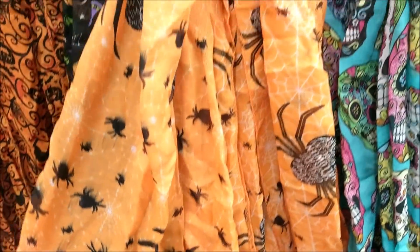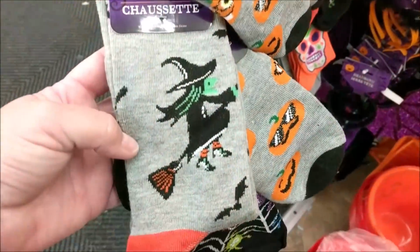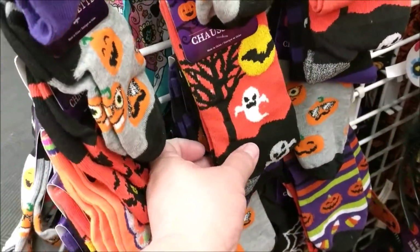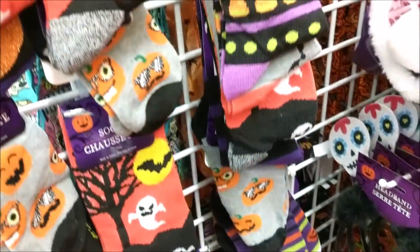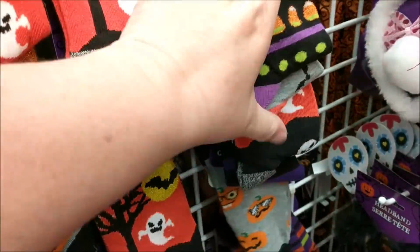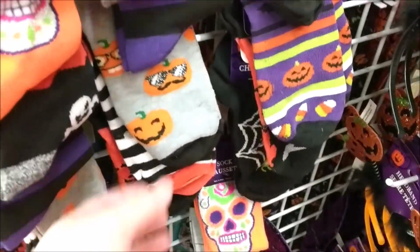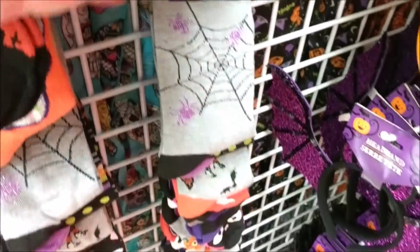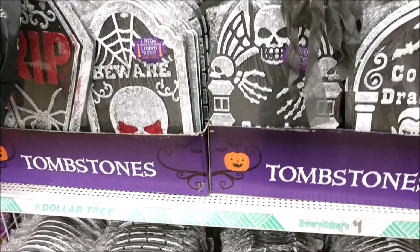We also have some new Halloween scarves in the traditional black and white, and then also the sugar skulls, and all kinds of really fun socks. I picked up these graveyard ones for one of my kids. I really should have gotten those pumpkin ones with the candy corn. They do have them in both adult sizes as well as children's sizes. And if you are a Halloween lover, you might want to check out Dollar Tree for some fun socks.